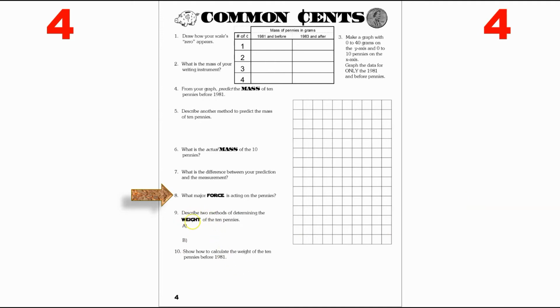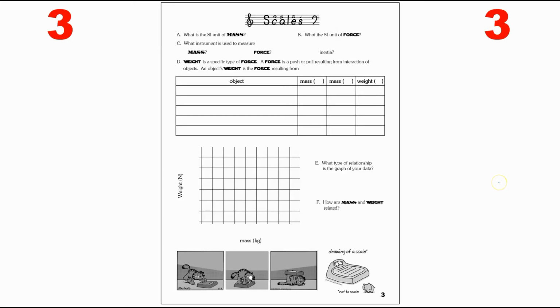And as you see down here, you're spying the word weight, which is the title of the study guide, Wait for It. You finally in your physics career are going to be able to correctly use the term weight in your physics classes. So musical page 2-3, we have scales. And you should be able to answer A, B, and C. There are 3 parts to C, so press pause.